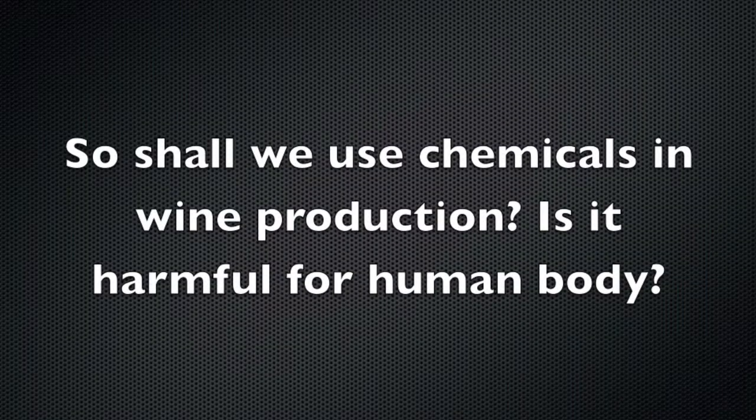Based on what we just talked about, we can confirm that the chemicals are essential to winemakers. With this in mind, whether or not to put them on the label shouldn't be our first concern.